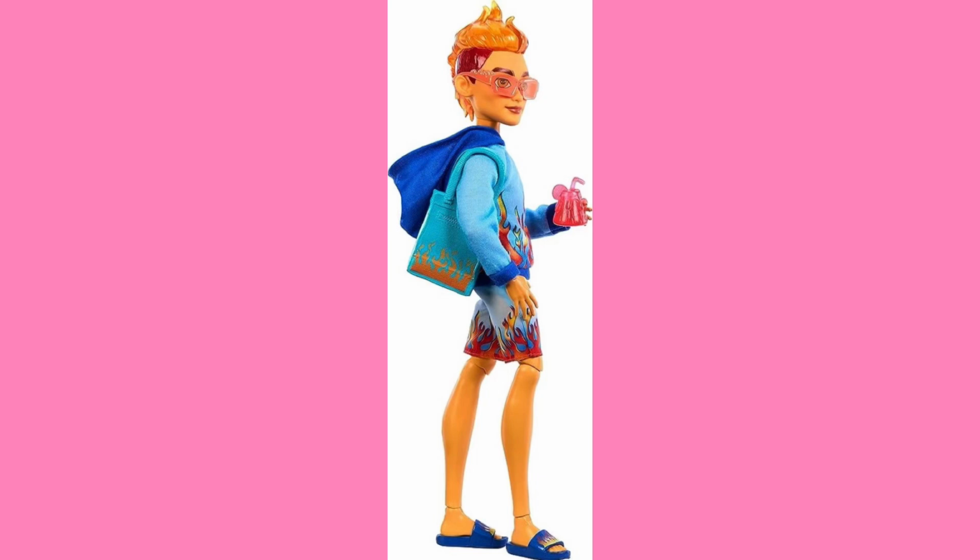I saw somebody complaining about how Monster High boys always have sculpted hair. And, like, no, Clawd has real hair. Basically, they were complaining about it under a post of Heath. And it's like, what do you expect them to do? He has fire for hair. Are they supposed to just give him hair that looks like fire? I feel like that would be worse.